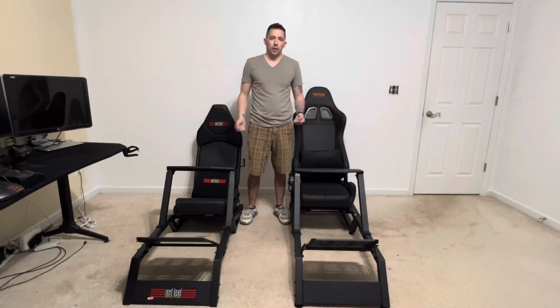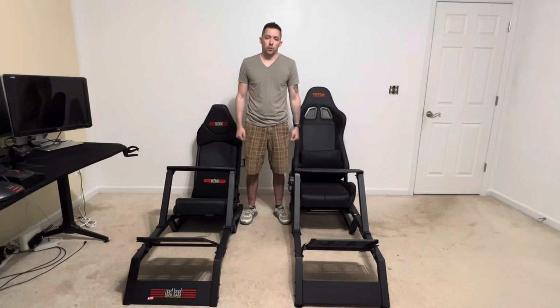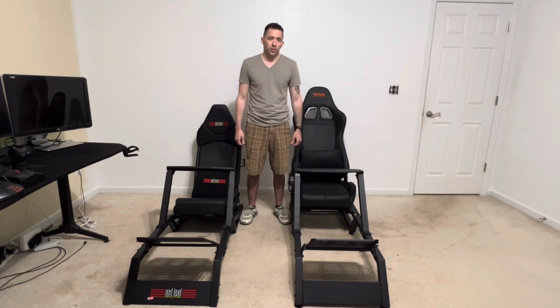So today I'm going to be reviewing the Next Level Racing Simulator versus the VEVOR Racing Simulator. So far I haven't seen anybody that's owned both, so I went ahead and bought both of them. So hopefully by wasting some of my money, I can help you save some of yours.